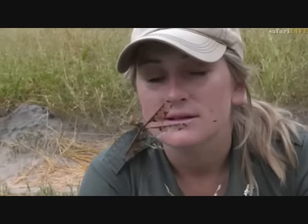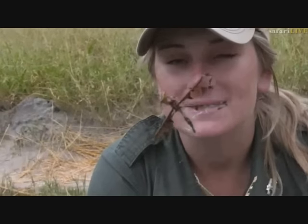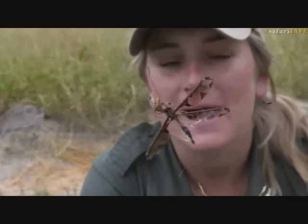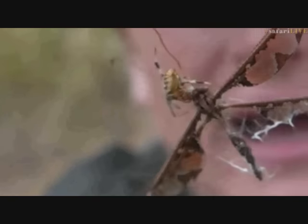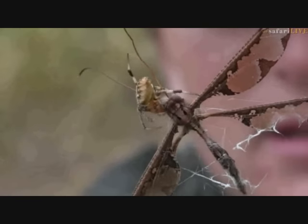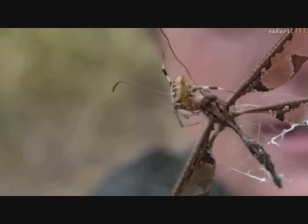And what it's doing is, not only is it going to kill this insect, but the venom also acts as a digestive aid, so it liquefies its prey. And then what it will do is completely suck it dry. So I don't think it's a hearty meal for the spider. Like I said, it looks quite withered already. And it's a tough life for the insects.